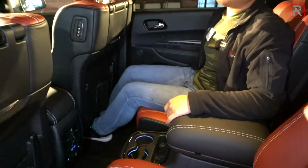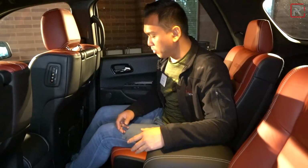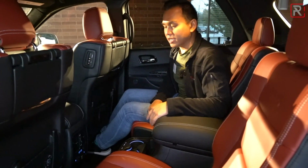The seats themselves, they do allow you to recline them a little bit. Unfortunately, you can't slide them forward and back to give you more legroom. It does feel a little bit tight back here, surprisingly. I wish I could move the seat further back to give myself a little bit more space.